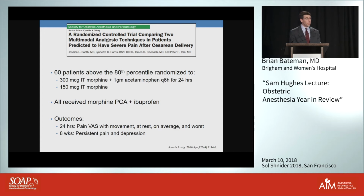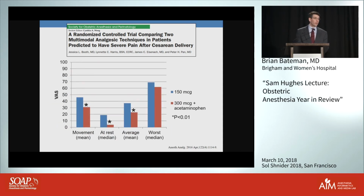The outcomes assessed were pain scores at 24 hours, so pain with movement, at rest, on average across the first 24 hours, and the worst pain measure across the first 24 hours. And then, based on prior work that has shown an association between poorly controlled pain in the immediate post-delivery period and persistent pain and depression, they also surveyed their patients at 8 weeks with respect to those endpoints. So here are their results.